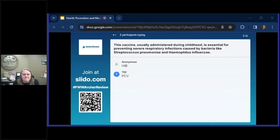I'm seeing some correct answers already coming in. So we are looking for something that's going to prevent an infection that's caused by a bacteria. I'm seeing PCV, I'm seeing Hib, pneumococcal, I'm seeing PCV, seeing Hib vaccine, seeing pneumococcal, Hib and pneumococcal conjugate.